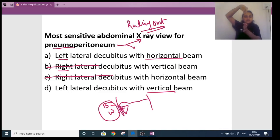Vertical beam means the beam going like this. Horizontal beam means the beam going like this. Horizontal means parallel to the ground, parallel to the table. Now tell me logically, will you do a vertical beam or a horizontal beam if you have to look at the air here, which is over the liver? The air has come here over the liver, you want to see the air. So will you do a horizontal beam or a vertical beam?